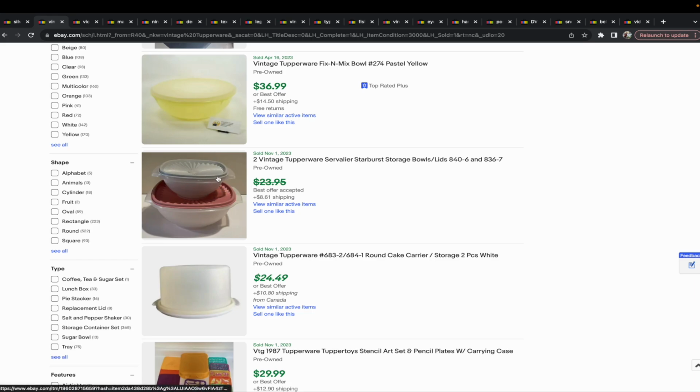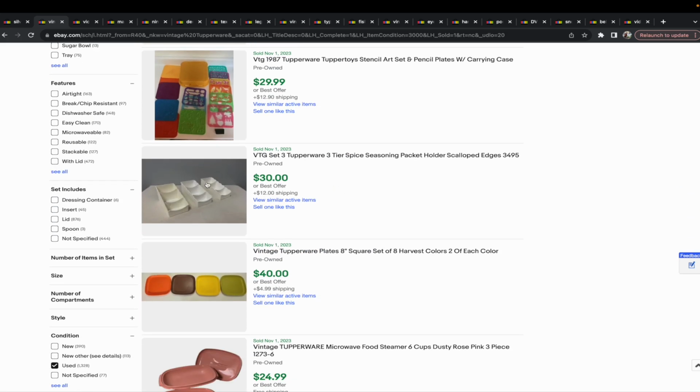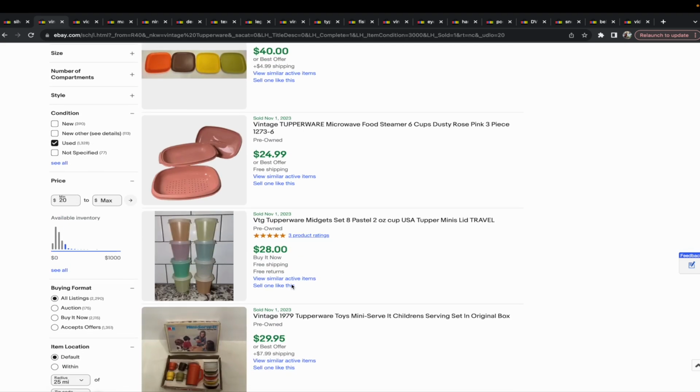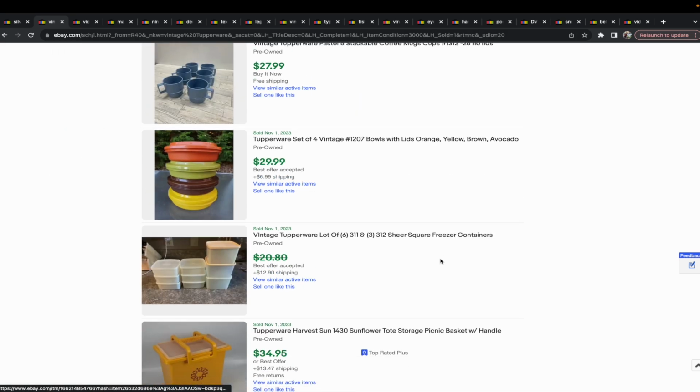You could find this stuff, if you know what you're looking for, all over yard sales, garage sales. As we scroll down, we see other stuff. Look, a square set of 8 harvest colors. This is Tupperware plates, 45 bucks. All sorts of things up in the 30s, $40.